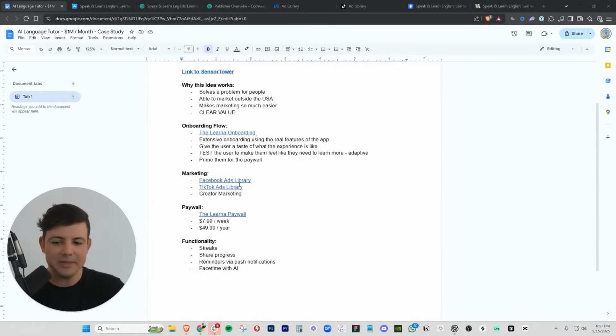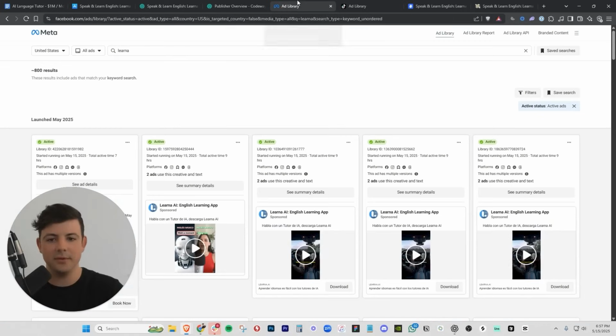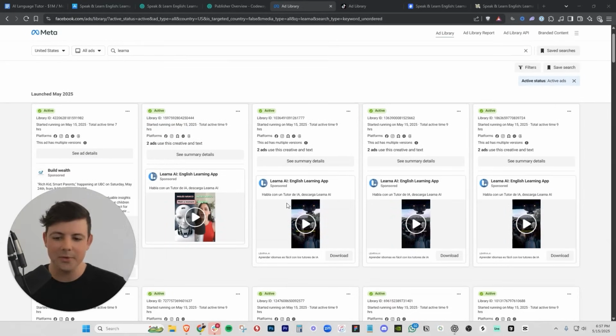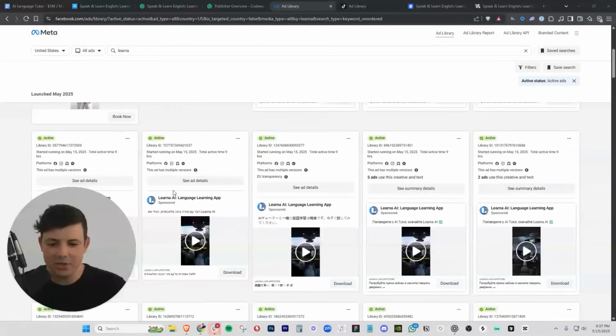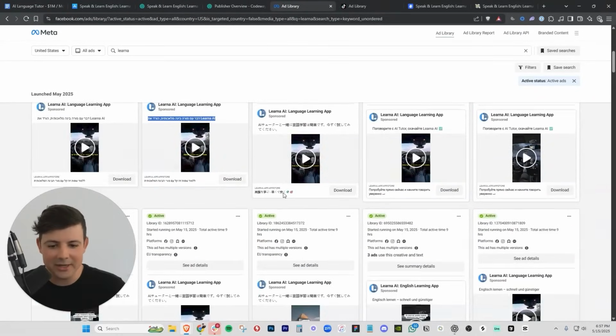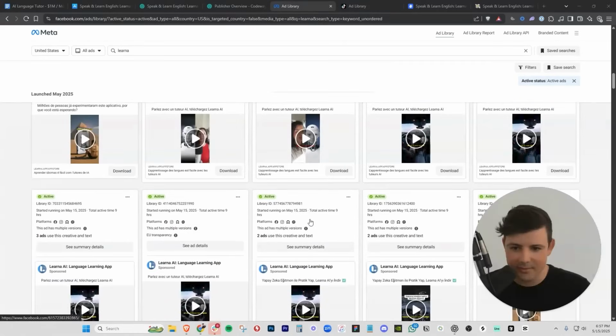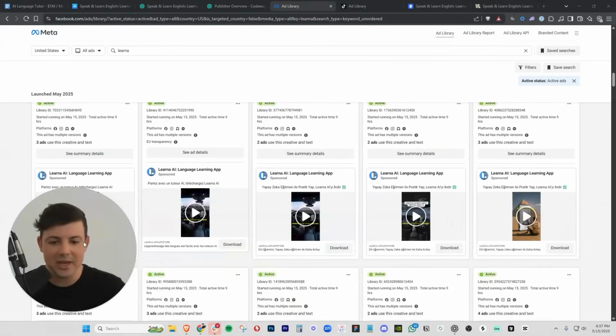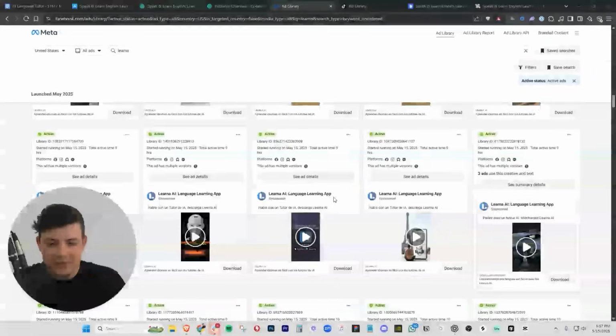We are going to take a deep dive into Lerna's Facebook ads and TikTok ads strategy. I have links to each one of their libraries here on Facebook ads and TikTok ads. So let's go through these. And as you can see, right off the rip, ads in Spanish, ads in, I don't know what language that is, Chinese, German, maybe there's some French here. I don't know, maybe I need to download Lerna and learn some more languages. As you can see, none of these ads are actually in English.